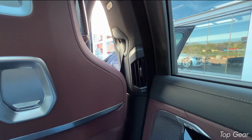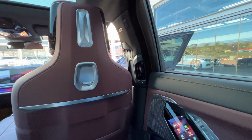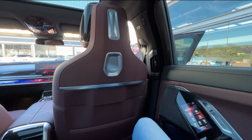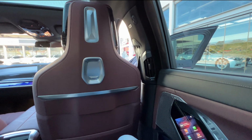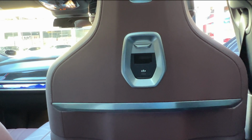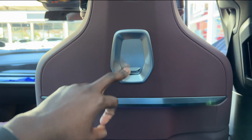Another thing from the back seats, I don't understand why most manufacturers don't do this, is having a B pillar mounted vent. These are the best implementation because the air is not blocked by your knees. And we have USB-C ports hidden here and a mount for a coat hanger. Yep. No other car that I have has a mount for a coat hanger. This shows that this is for business people. That's pretty much it for the rear seats.